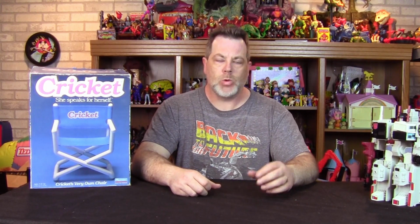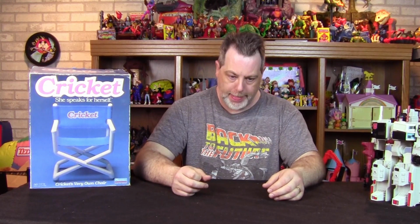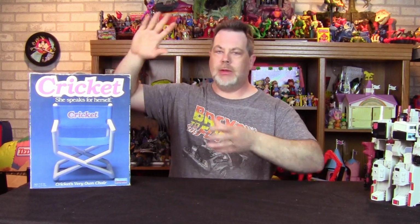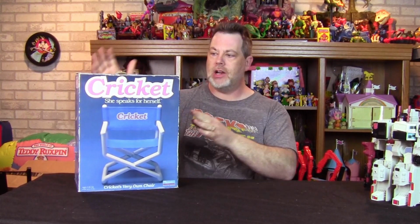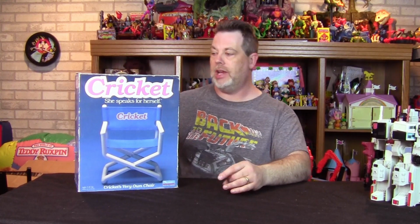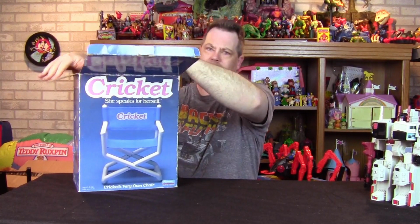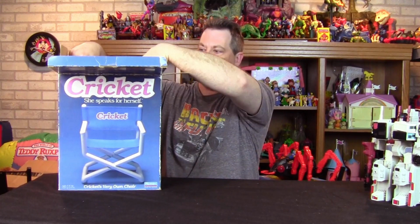Well, I was at this one booth towards the end of the show. They had a bunch of cricket dolls, and they had her chair. And her chair was sold separately, and you could also buy it with her. But for the most part, they sold these separately. And I really wanted a cricket chair for my cricket to sit in. I know it sounds super dumb, but it's a talking toy, so I had to have it.